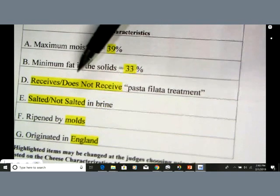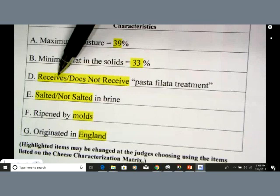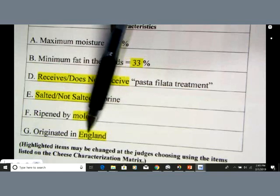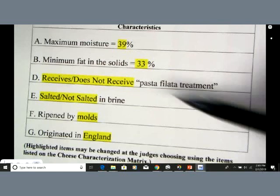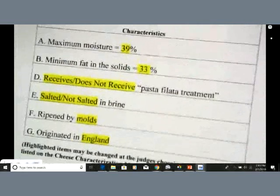Everything highlighted, the judge can come up with based on the cheese characterization matrix in the rules. They can change this number to whatever number they see fit. This one too, indicate whether it does receive or does not receive the treatment. Indicate whether it's not salted or salted in brine. They indicate what it's ripened by, and they can indicate where the country of origin may be. This will be a separate page that will be handed out during the cheese identification portion. So you will ID the cheese, and then you will use this to do the cheese matrix at the bottom of that section of Scantron.